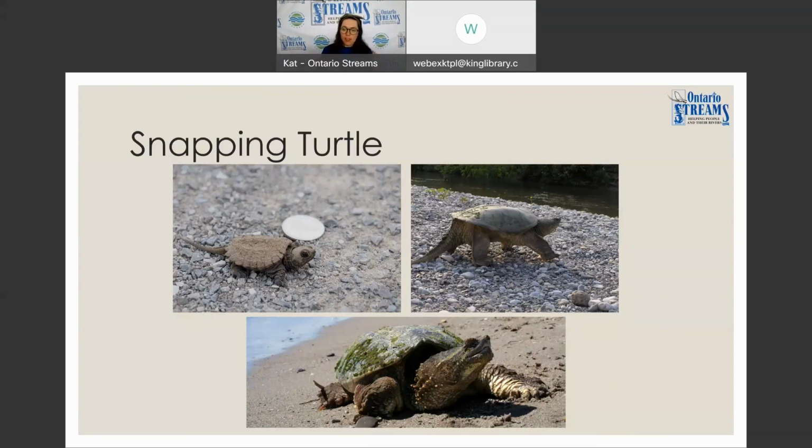As I said, one aspect of why they are endangered is because they are going near the roads, getting hit by cars. That's not very nice. Another part is that because it does take so long for them to have their babies, that adds an extra layer to it all, trying to avoid getting hit by cars, avoid being eaten. They are also sometimes being poached, which means they're being taken illegally from the habitat. And we'll find out about that too with our Blandings turtle as well.